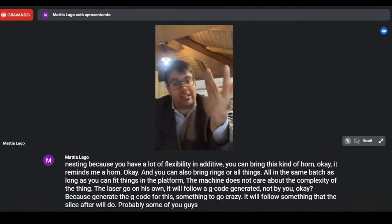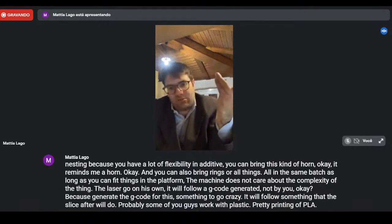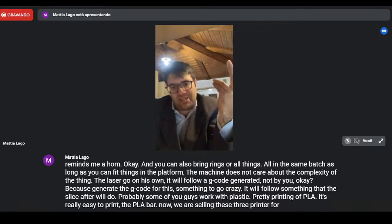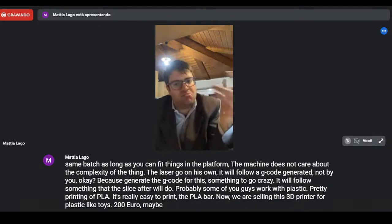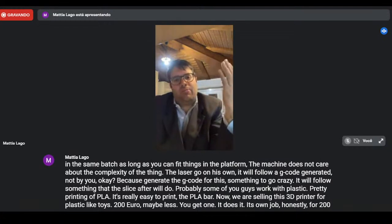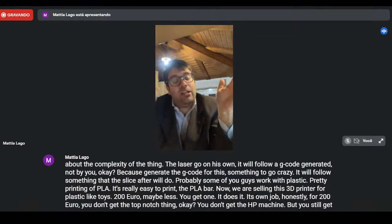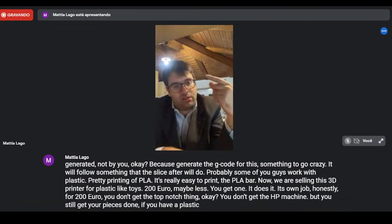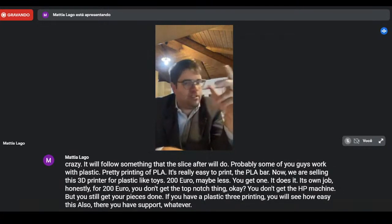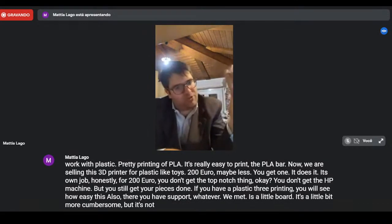Probably some of you work with plastic 3D printing of PLA. It's really easy to print a PLA part. Now they are selling 3D printers for plastic, like toys, for 200 euro, maybe less. It does its own job. Honestly, for 200 euro, you don't get the top-notch thing, you don't get the HP machine, but you still get your pieces done. If you do plastic 3D printing, you will see how easy it is. Also there you have support, by the way. With metal, it's a little bit more cumbersome, but it's not so much more difficult.